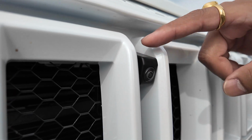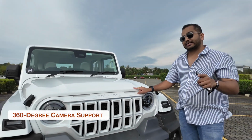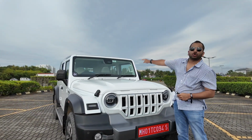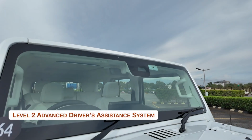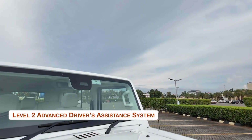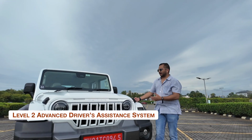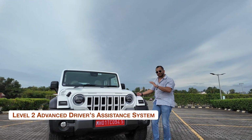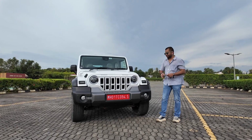Now this camera is for your 360-degree camera support. Yes, this vehicle also gets ADAS, and the ADAS camera is up top over there on the windscreen. Level 2 ADAS functionality is now available with the Mahindra Thar Roxx, and I am hoping that even the 3-door variant of the Thar benefits from all these features eventually after the buzz has reduced a bit for this 5-door variant. Just have a look at the front end design.